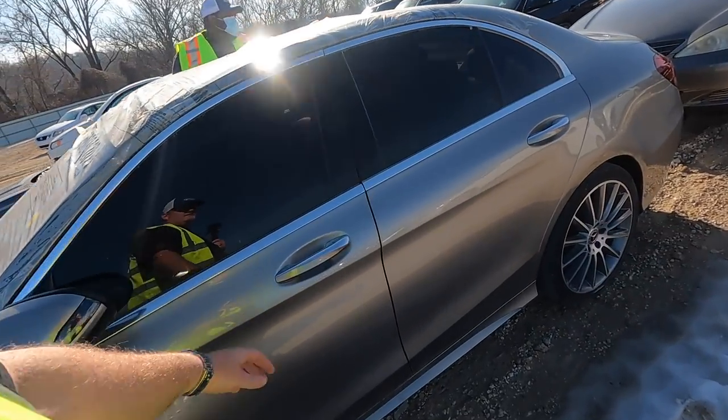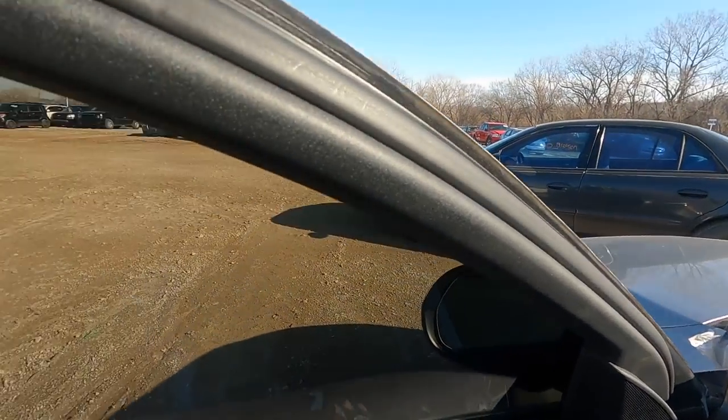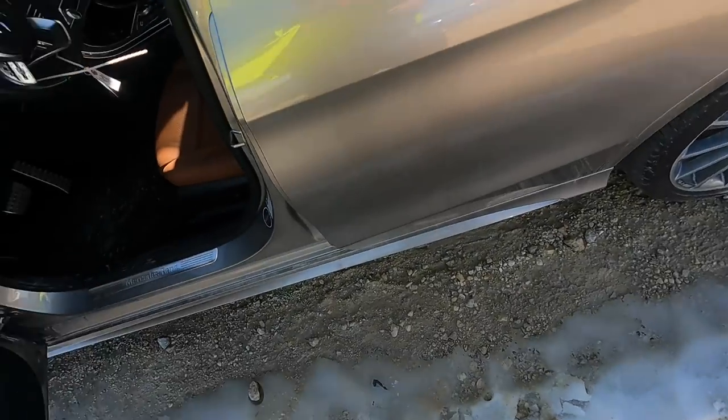Yeah, the roof got bent. Once that roof's bent, they're done. But it's not a bad car though. Damn, they got raccoon paws in the car. Let me check, make sure there ain't nothing in here. I see them before. Yeah, let me look.